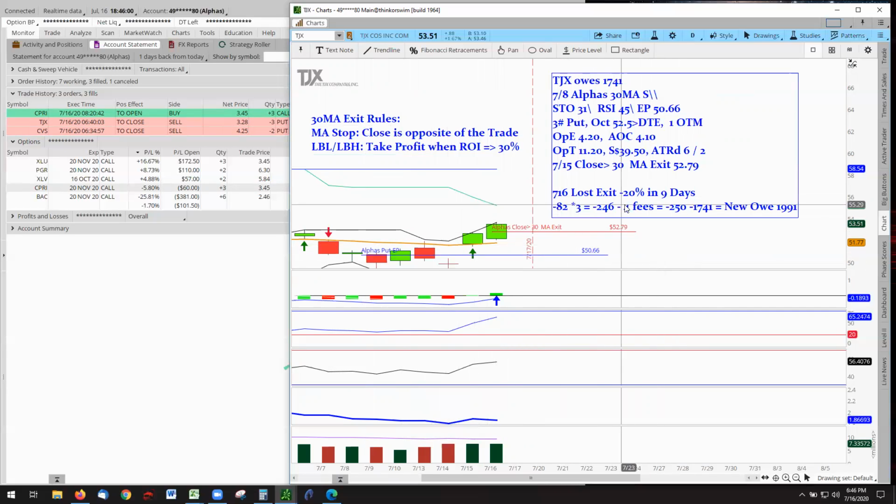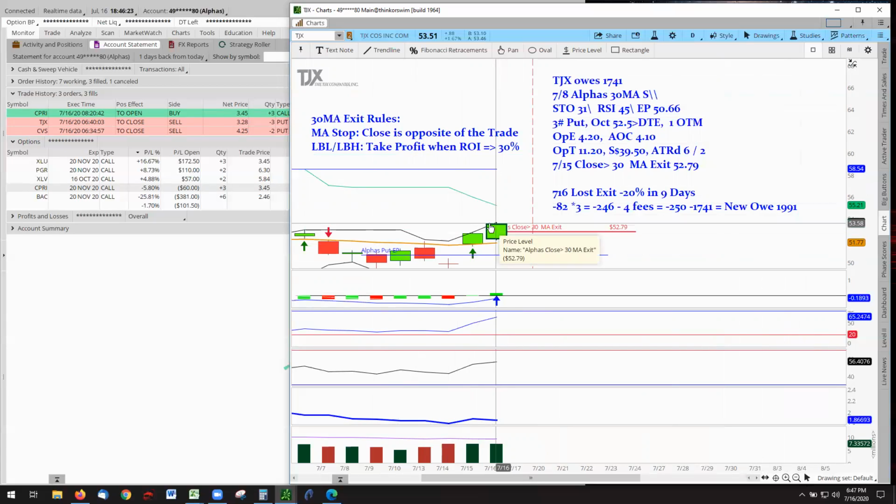7/16 is the date, not the loss. We lost 20% in 9 days. $82 loss per contract, three contracts, 246, about $4 in fees, about minus 250 plus a carry of 1741 with a new O of 1991 for TJ Maxx. And we'll also note we are matching the condition to get into the trade for the 30-day moving average. That's our condition. Close above the 30-day moving average, up, and the histogram is in positive territory with uptrending indicators. So we'll be looking to see if this will further qualify for an entry into a call for TJ Maxx.